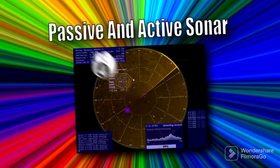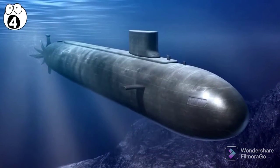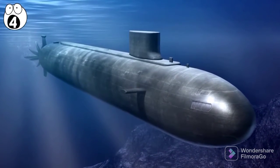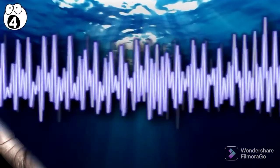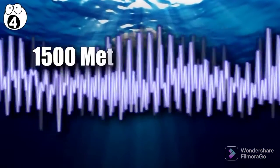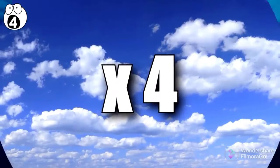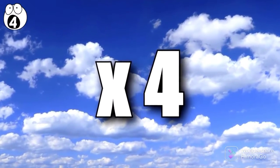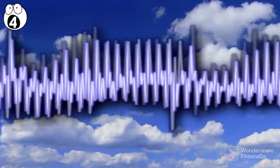Number 4. Passive and active sonar. Hiding underwater, the submarine is hidden from view, but not entirely undetectable. Sound is their enemy where light doesn't penetrate. The speed of sound in water is 1,500 meters per second, or 5,400 kilometers per hour, over 4 times the speed of sound in air, so it can travel great distances without loss in decibels or relative volume.